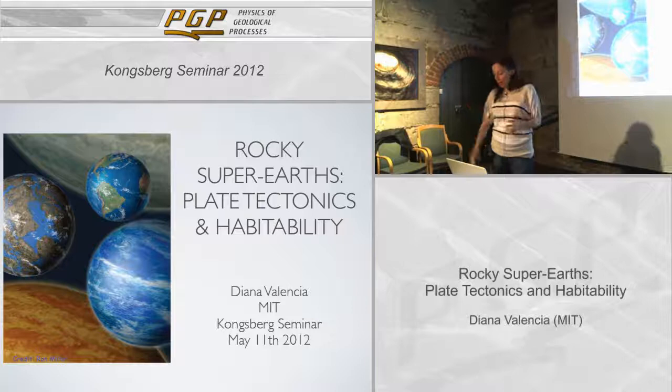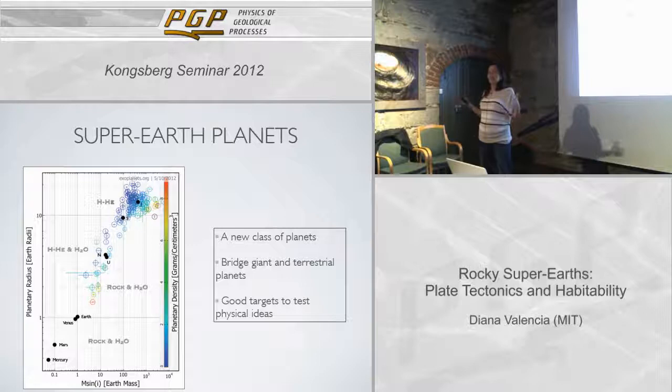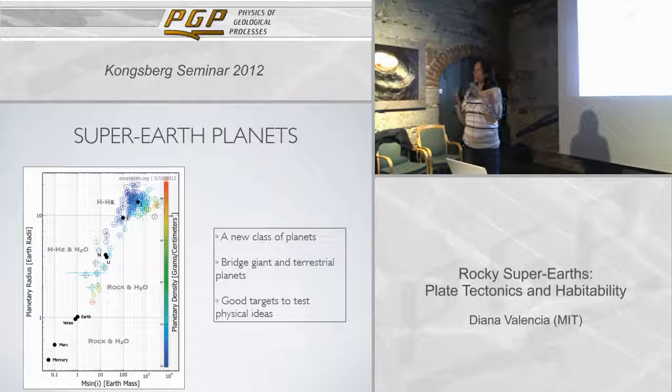So far, we've discovered more than 700 extrasolar planets. These are planets orbiting other stars. Most of them are giant planets like Jupiter. But because of the interest in discovering Earth analogs and the technology advancements, now they're discovering planets that are much smaller in sizes, which means they are different in composition, probably more like the Earth.